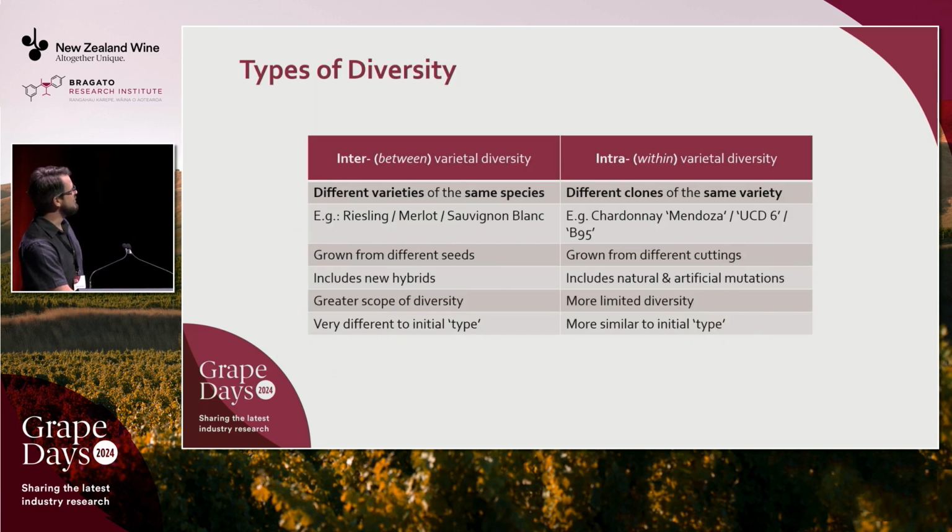There we go. The raw material for genetic change is diversity. Diversity is just organisms that are different from one another. And so there's two types of genetic diversity that are relevant in viticulture. One is diversity between varieties, or intervarietal diversity, and that's what you know as the Sauvignon Blanc versus Merlot.